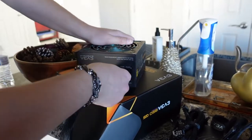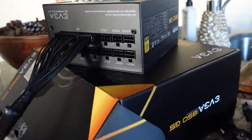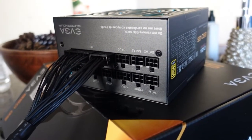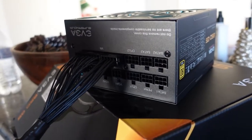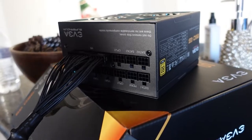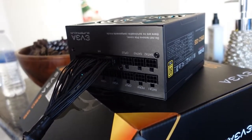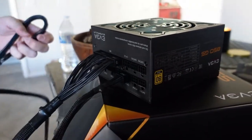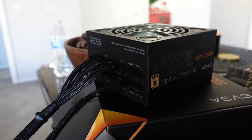And then we unboxed the PSU and started plugging in everything that we're going to need. The great thing about PSUs is they come with all the cables that you need. But the bad thing, if you're just starting out building a PC, is you don't need every single cord that they give. So that's the difficult part to figure out. But once you figure out what you need, just plug it into the PSU and then you can place it into the case. It's really, really simple.